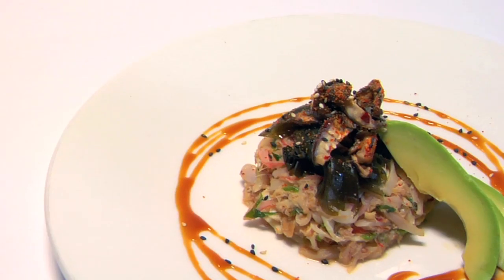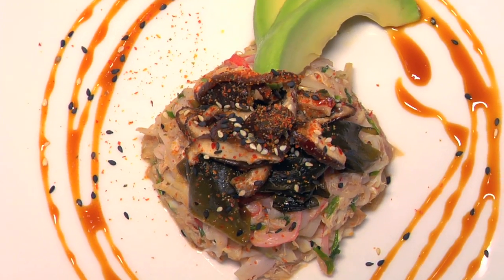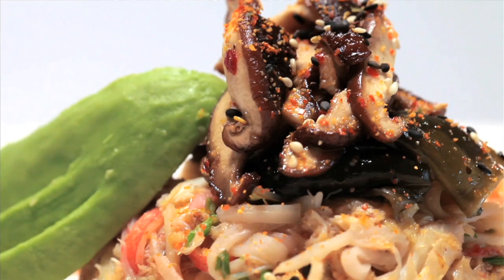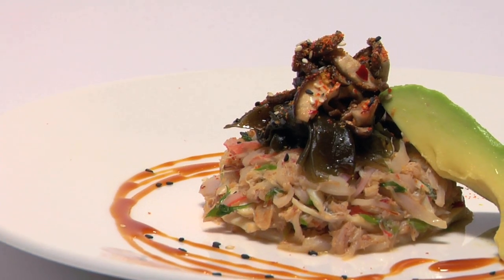Our surimi and crab sauté is a combination of jumbo lump crab, claw meat, and shredded surimi that's sautéed with ginger, garlic, scallions, and a light fish sauce broth. It's served with an avocado, a seaweed salad, pickled shiitake mushrooms, and a sweet caramel soy.